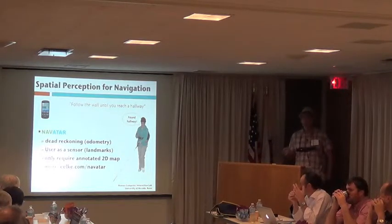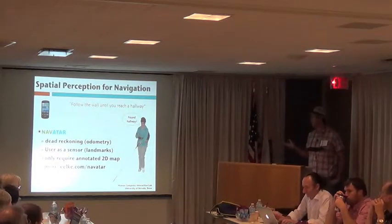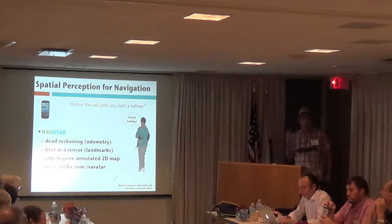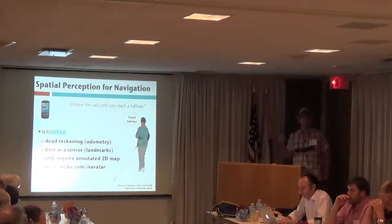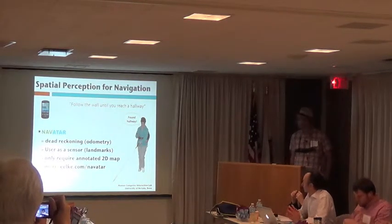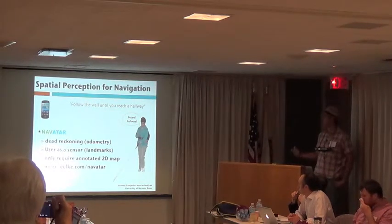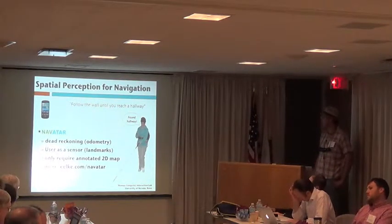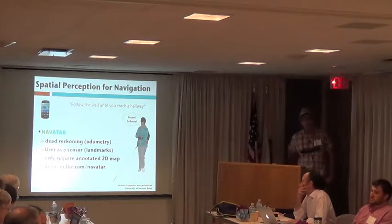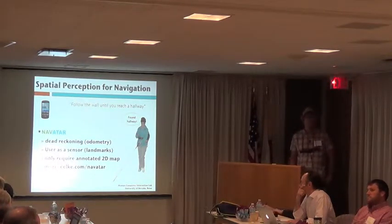A lot of the existing indoor navigation systems require expensive augmentation of the environment with RFIDs and stuff like that. We're interested in what if you just had a map, or just low-cost sensors? Can you still do some navigation? We built a system that uses dead reckoning localization using sensors available in smartphones. What we're trying to do is turn the user into a sensor by having the user confirm the presence of landmarks along their path.